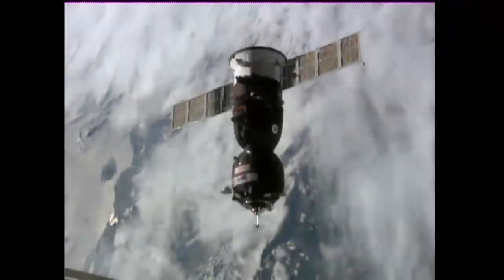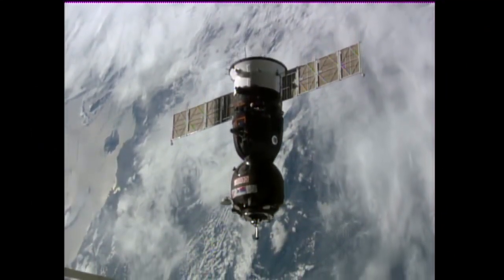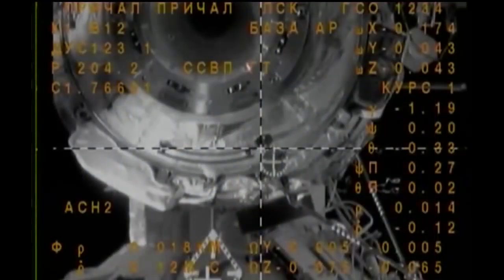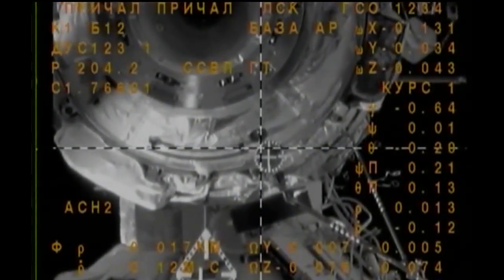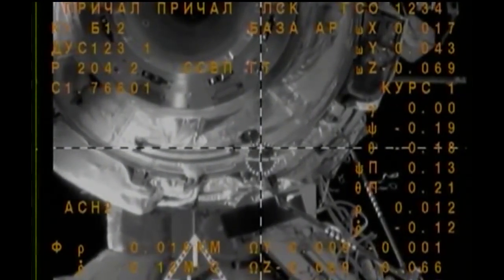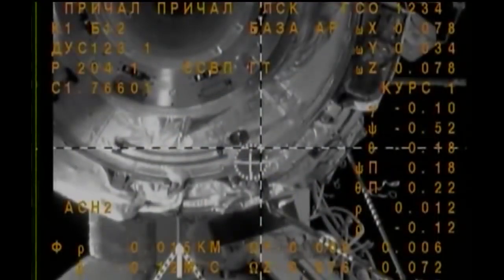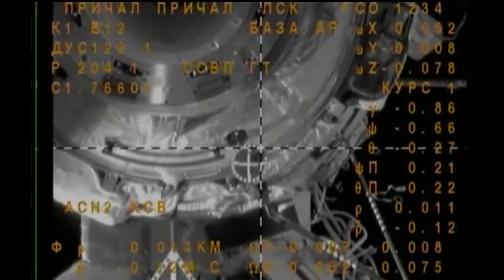The center of the target is lower and to the left of 1 square, and we have a slight deviation in yaw. Range 15 meters. 1.5 squares along the target diameter. We do not observe any objects. The rate is 0.12.